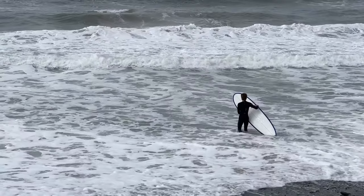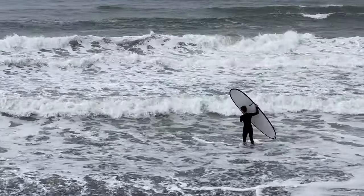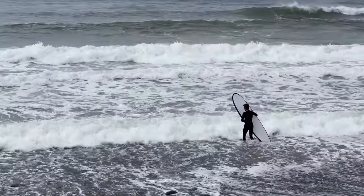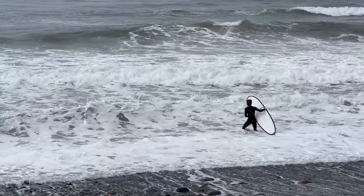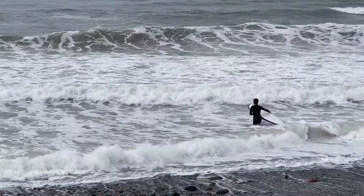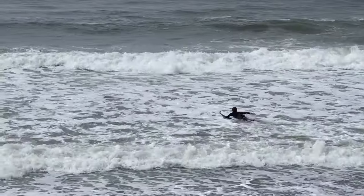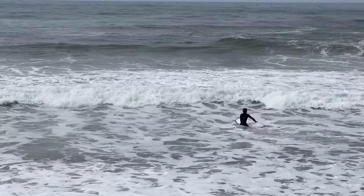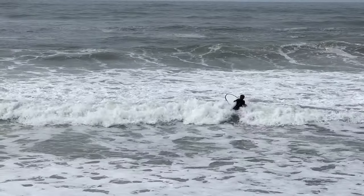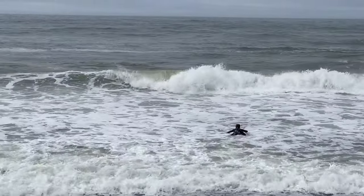Wipeout. Yeah, this guy's got a wetsuit. It looks like a pro surfer. None of the chumps we got earlier. All right, you got this, bro. You got this. Yeah, that's a good wave. Jump in it. Here we go. There we go. All right, that's good form. Good form. And he's off the board. Well, at least he didn't take a wave to the face like that other dude.